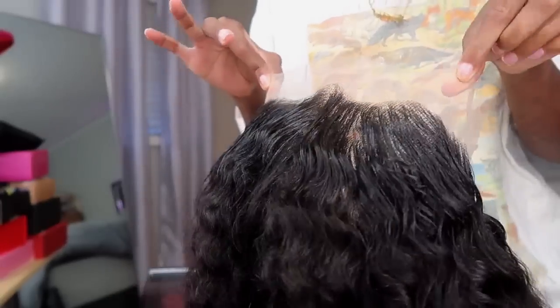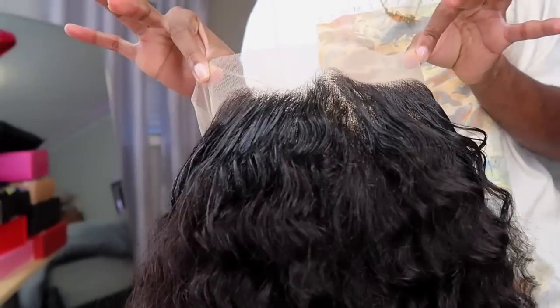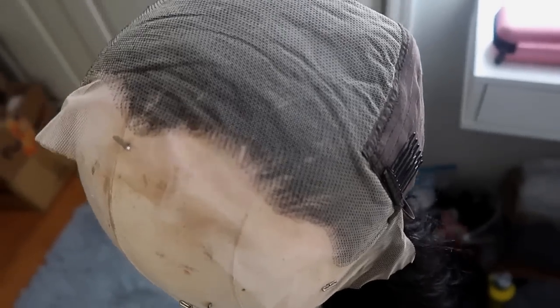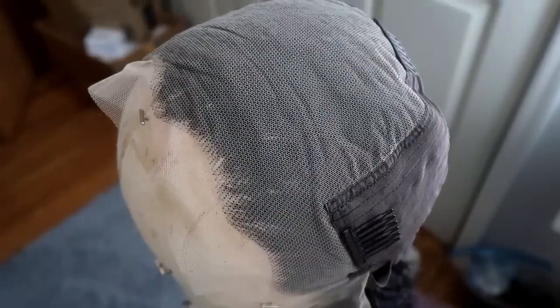Okay, so I'm gonna let this dry. I brushed all the hairs backwards and out of the way to keep bleach off of them. So this is what we're working with right now. Look at all that parting space. Yes, all the way back. So let me go get my bleach.